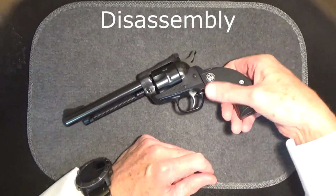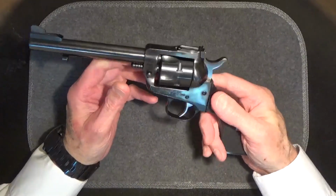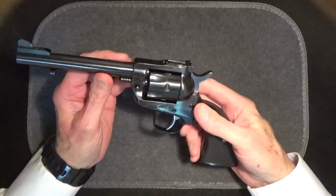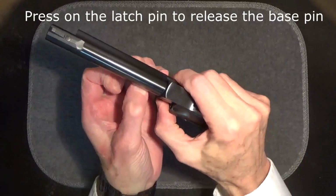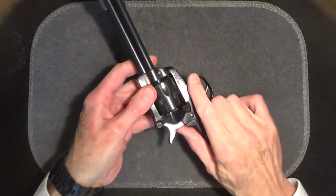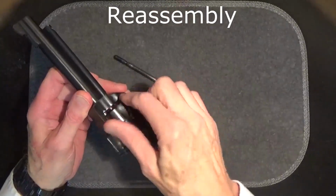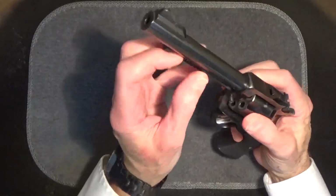Revolvers are usually fairly easy to maintain, and that would be true of the Ruger Single Six. Disassembly is fairly simple. It involves just making sure that the weapon is unloaded and cleared, and then releasing the cylinder by pulling out on the base pin here. Base pin comes out, and then the cylinder just is removed that way. That's it pretty much. Reassembly is the opposite procedure. We return the cylinder, and then return the base pin.